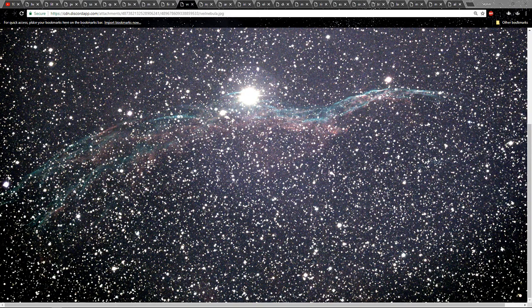I think it's great, and just the really subtle features in there. And again, this is a 3-minute exposure. It just came out great. And behind here, that's what we were talking about being the supernova remnant, right?